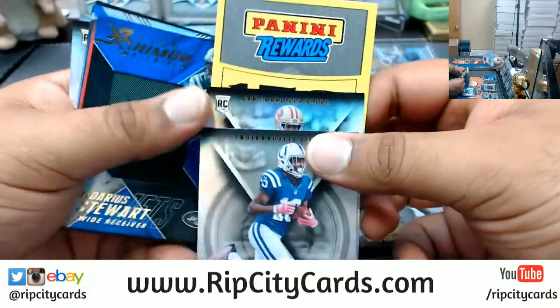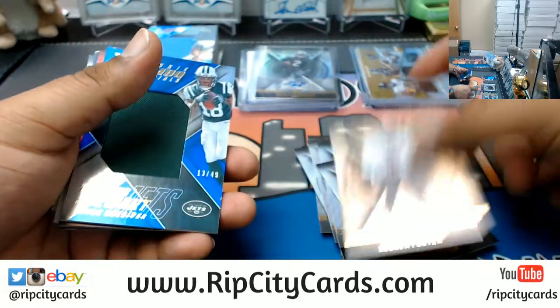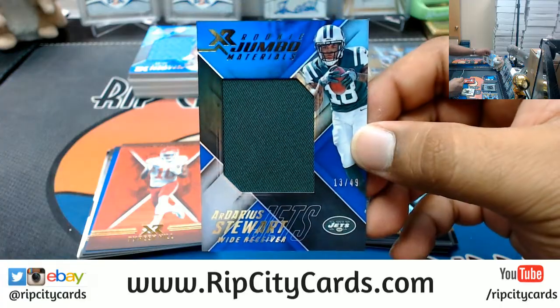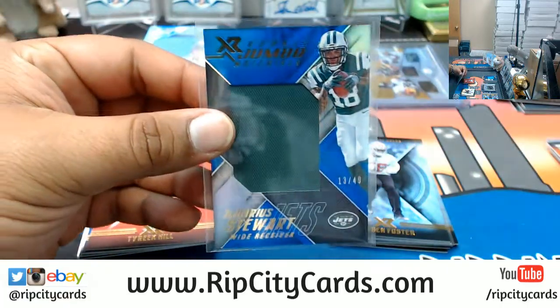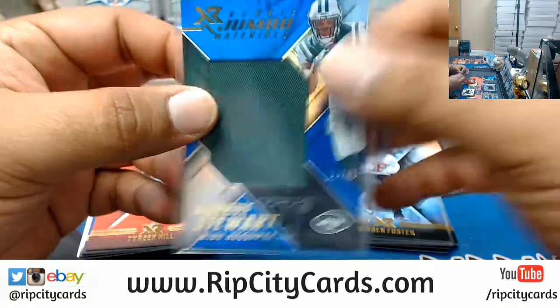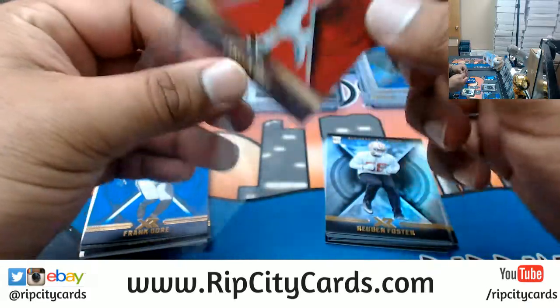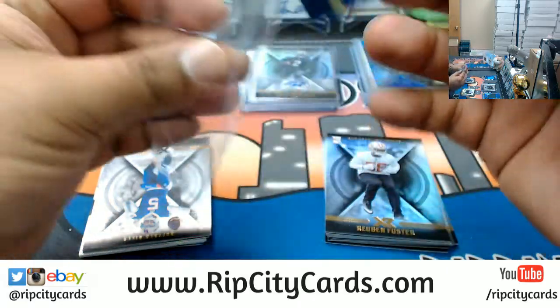I want you guys to keep in mind, these Panini points take the place of hits, usually autographs. Translation, no bueno. Ardarius Stewart to 49 for the Jets. With a napkin there. Tyreek Hill to 299, Chiefs. Frank Gore to 199, Colts.